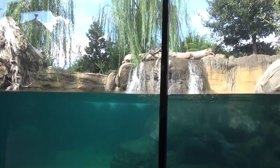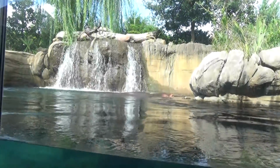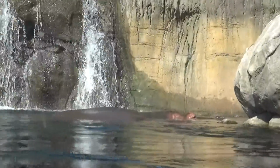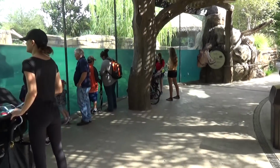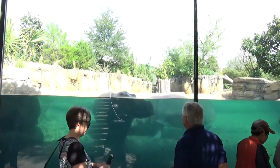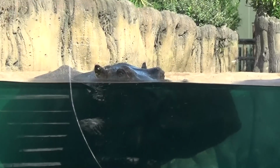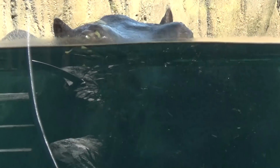The hippopotamus is kind of sleepy today, but man, this exhibit is very, very nice for the hippopotamus. It's big, there's underwater viewing to a certain extent, and you can see above the water too, over there. And there's a couple of different hippos in here as well. I'm so used to going to Busch Gardens where normally they only have one hippo in the water, because that's where I tend to see hippos most often. So coming here and seeing a bunch of them is really neat for me.